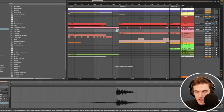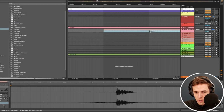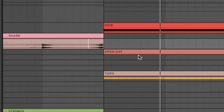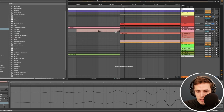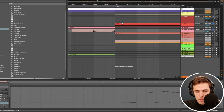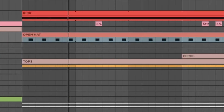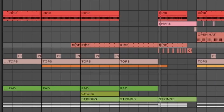We've got this fill, which is essentially single snare plus a reverse kick. I always like having these reverse elements just because it gives the kick a bit more impact. It basically sucks you in. Got this hat. We've got this ride.